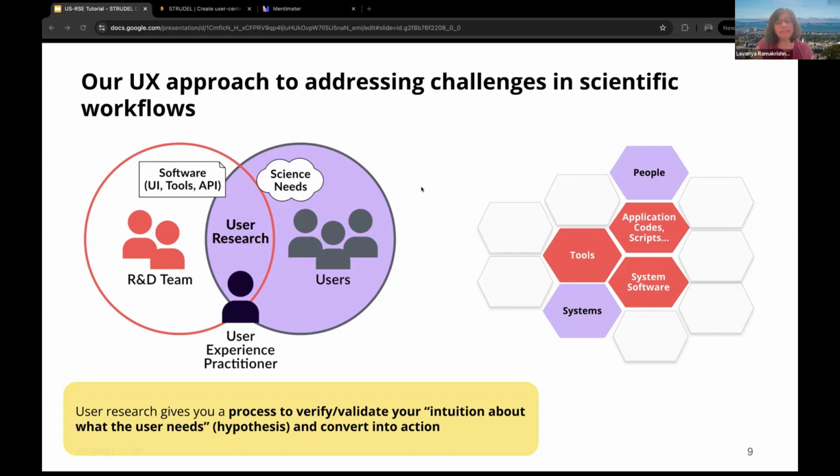We have user research experts, and I'm lucky to have a number of them in the team, but I do believe this is a skill that everybody should pick up if you're building software or building tools, or you lead projects that are building software and tools, because it really will improve both the usability of your software, but also the long-term sustainability and stewardship of the software.